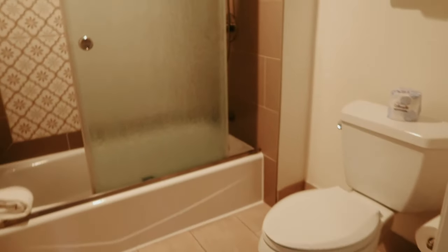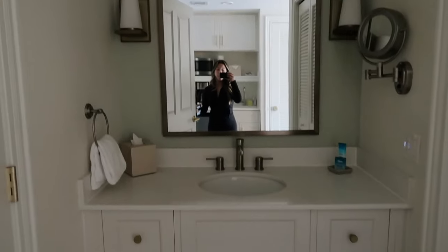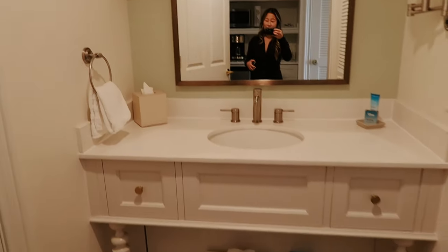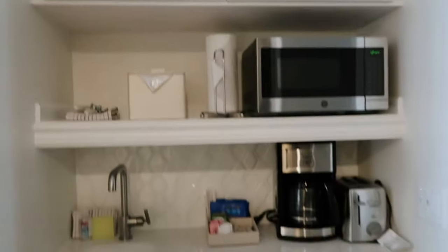Let's turn the light on. Here's the bathroom. It looks like this is brand new. Look how good this looks. We have this mirror here. Here's a little sink area. How fun. I love coming into a new, well, it's not new, but I like the clean look of a new hotel room. It's just so nice. But this is the bed.